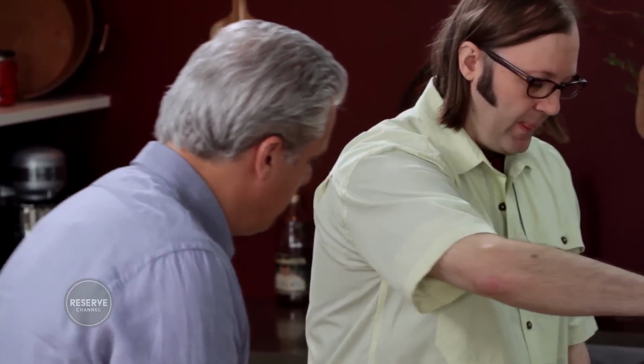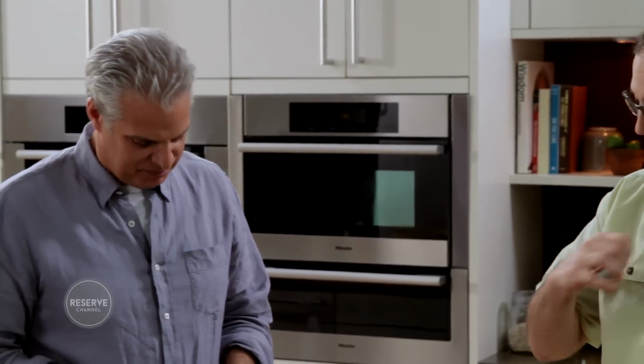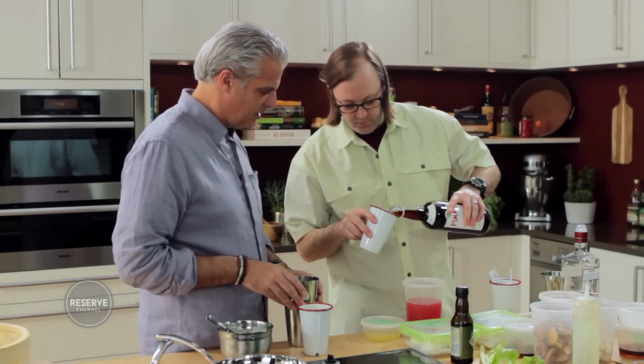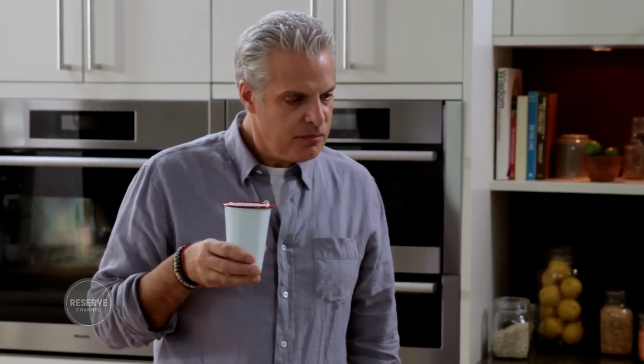So what is Pimm's cup? It's a closely guarded secret known only to 6 people. We're definitely not one of the 6. But it's delicious. Here, why don't you taste just a little bit? I think it's really delicious. Nice. Very interesting flavors of rhubarb. Complex. Yeah, it's tasty, right?